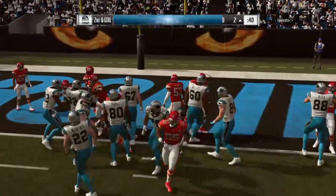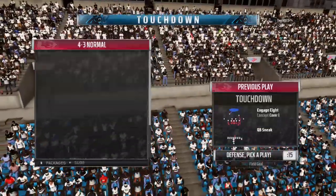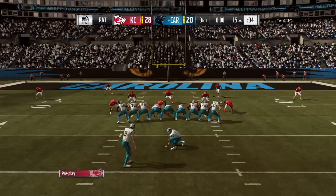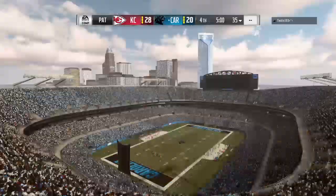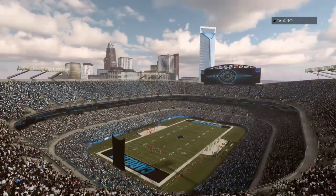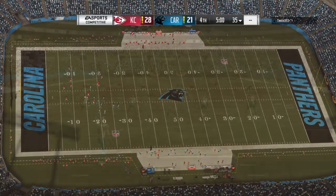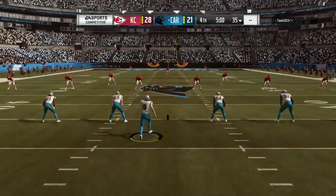Newton takes it himself, and he takes it into the end zone for a Panthers touchdown. Cam Newton taking it in, and the Panthers are able to get this back within a touchdown. And he'll bang that one through. And we're back now in Charlotte. It's the Panthers in possession of the football, but facing a deficit here as we get to the fourth and final quarter of play.